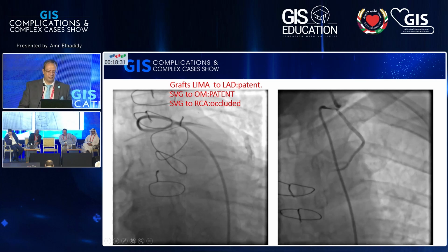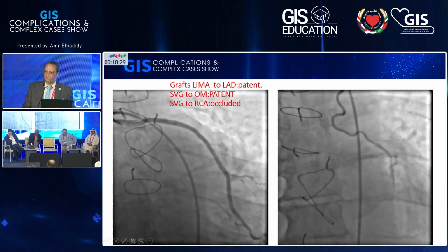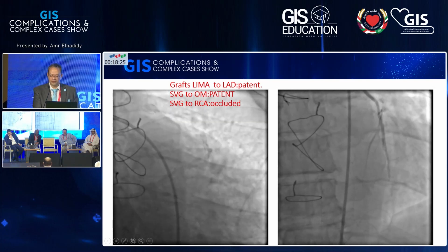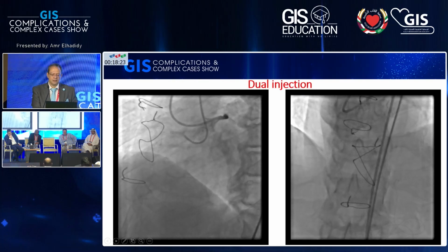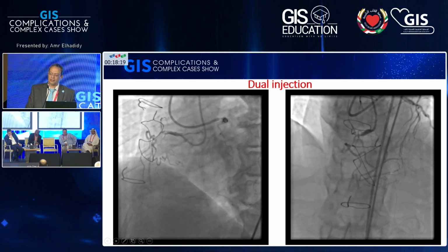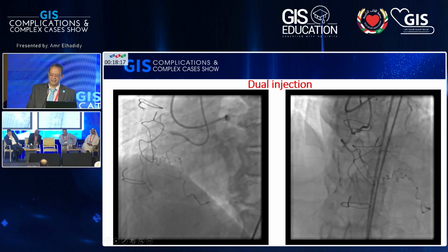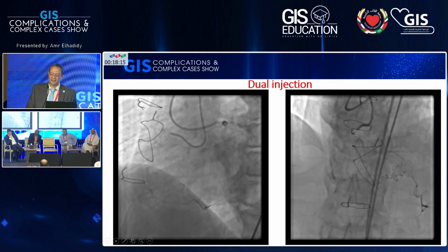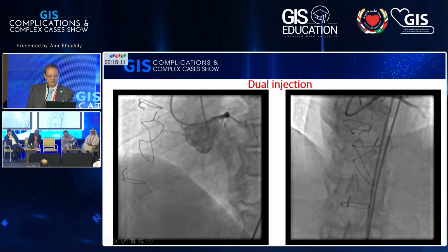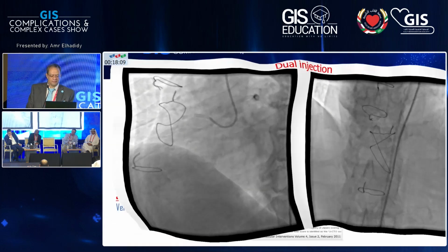And the LIMA is patent to the LAD, and the vein graft is also patent to the OM, and there is an occluded vein graft to the RCA. If you look at the dual injection, you will see that this part of the RCA is long diseased, calcified, and definitely reaching the crux distally in the RCA. So this is a very long lesion.